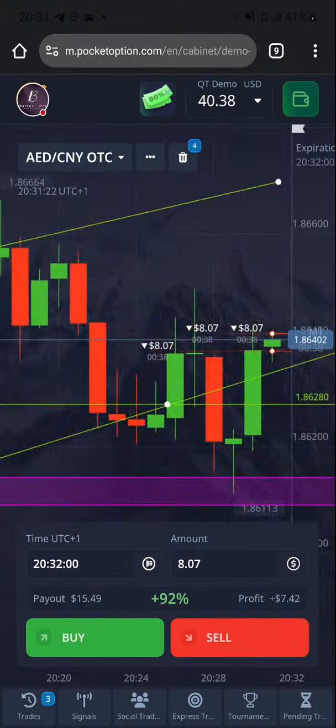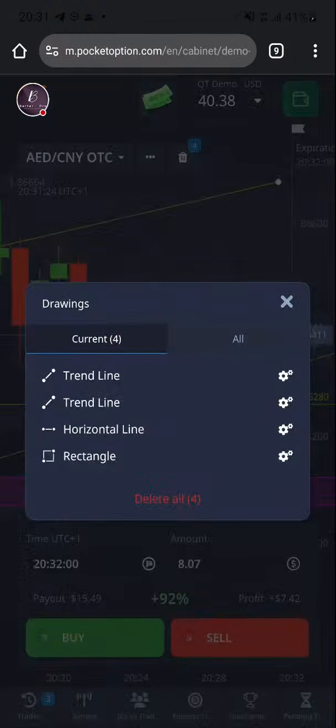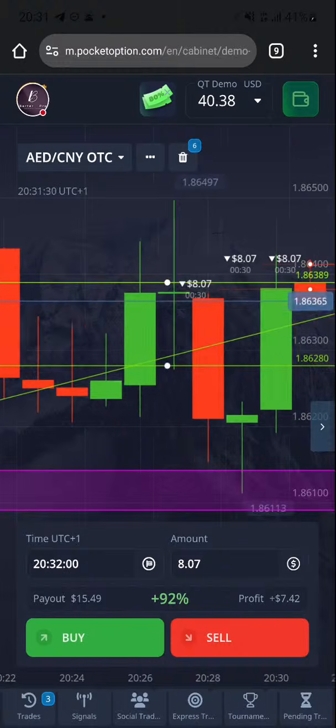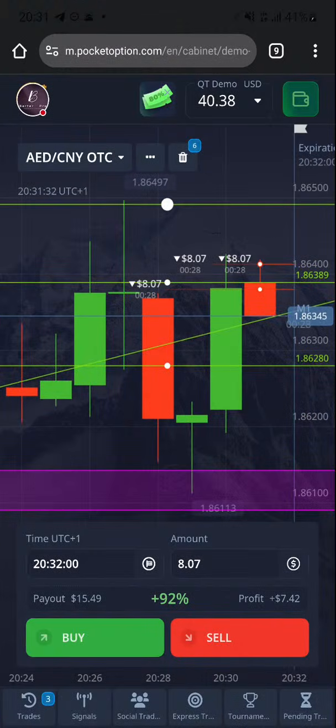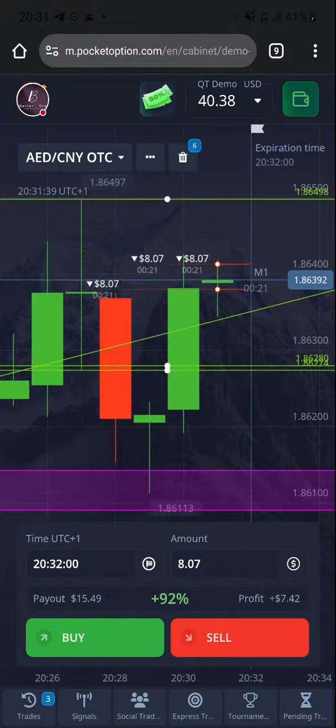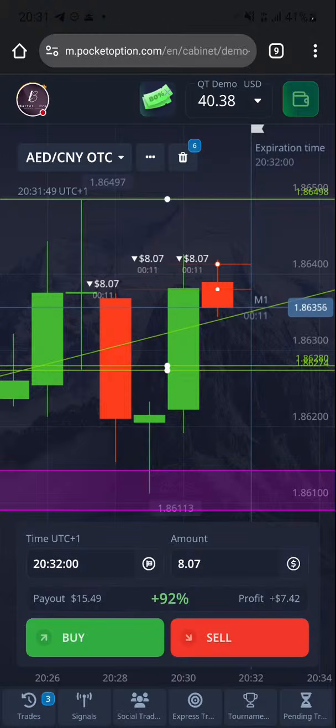You see, we have a doji. Anytime you have a doji, this cross-like candle is what we call a doji. You can mark the range of the doji, the upper boundary and the lower boundary of the doji candle. You can mark both of them, and if price breaks the doji range to the downside, you can go with the buyers. If it breaks from the upside, then you can go with the sellers. It's as simple as that, basically.